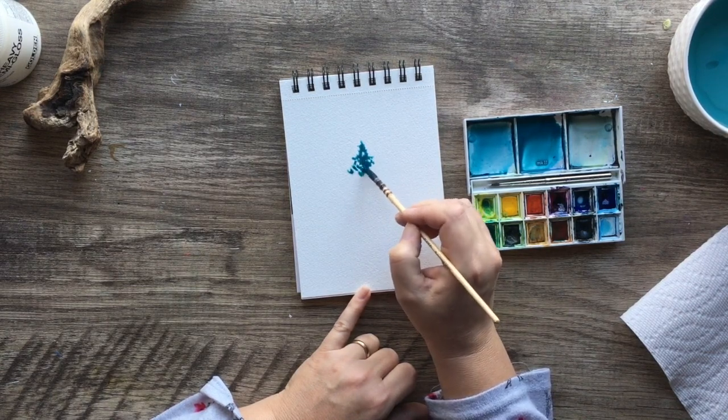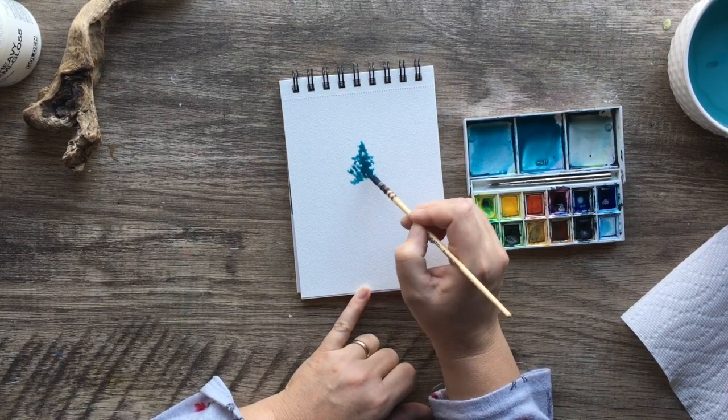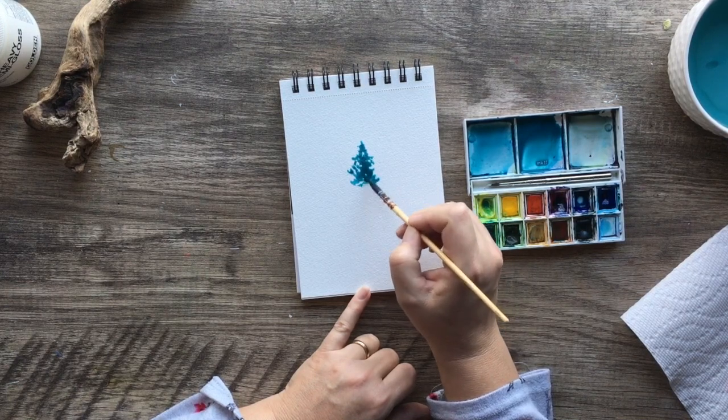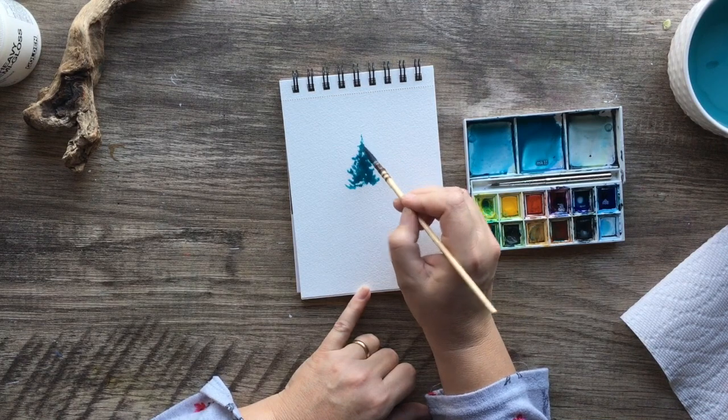So I'm using my squirrel brush for this one, and I love these. These aren't very expensive either. They come in a set of 3 and they hold a lot of water, and they'll also give you a really nice tip on your brush.